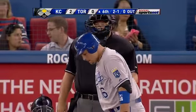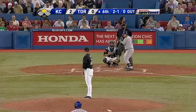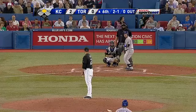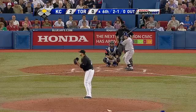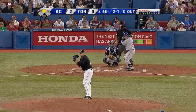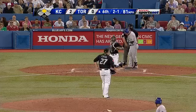Followed up that season in 2009, like you were saying, with a .318 season last year. And he's closing in on .300 again this year. Two balls and a strike. Cabrera at second. Just missed the inside corner.